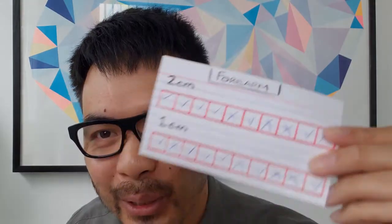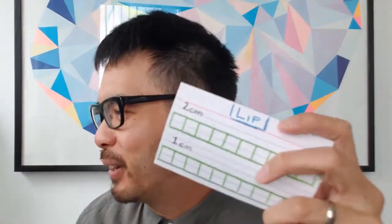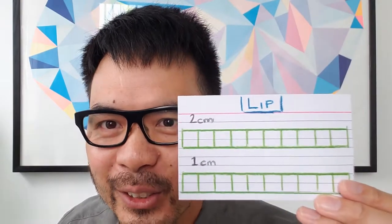Now, we're going to switch it up and we're going to test the lip exactly the same way. We're going to do 2 centimeters and 1 centimeter to see if there's any difference in the lip and the forearm. So let's get this started. We're going to take this, go back to 2 centimeters. We're going to raise the distance between here back to 2 centimeters. Let's take a look. Yes, thank you. It is 2 centimeters.